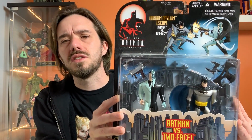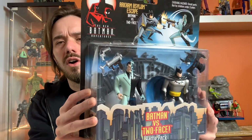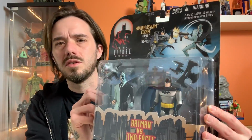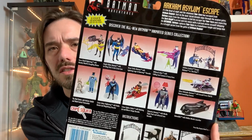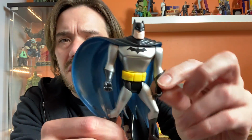Let's just take a silent second of appreciation for the artist that created this wonderful little piece of commercial art. It's very nice. I'll keep this card just because it's in good shape, but it's not the same. All right, so first up, the figures themselves.